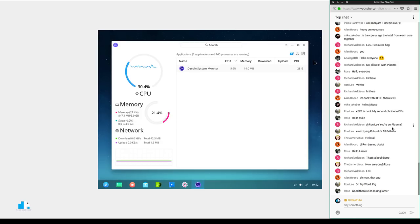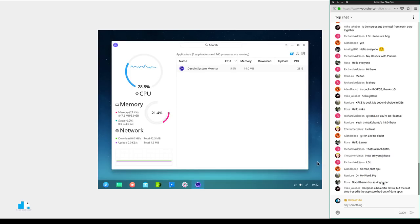Rose is in the chat. Hello, Rose. Alan, oh man, that CPU, yeah. And Ron Lee, oh my word, pig, yeah. Mike, Deepin is a beautiful distro, but the last time I used it, the App Store had out-of-date apps, yeah.